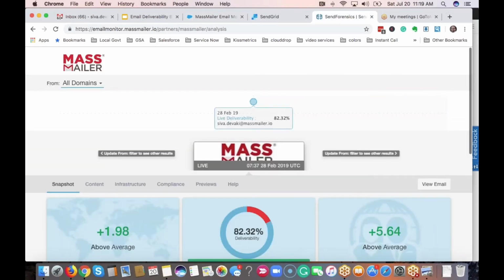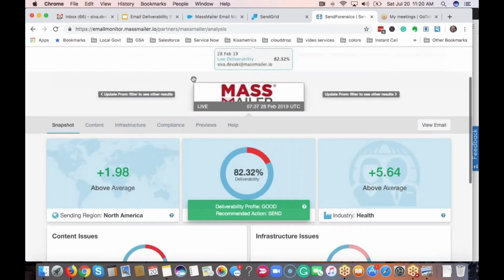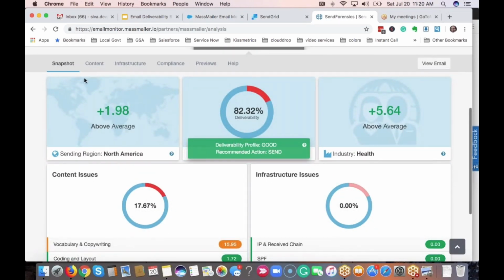I have some old reports that I've taken, so I'm going to walk you through the various tabs that we have here. The snapshot says you're sending to a specific region and a specific industry, you're above average, and this is what your score is. The deliverability score is right here, and it says the overall profile is good, but there are certain recommendations that are made because 17.68 can be caught into the spam, and it highlights what those issues are.